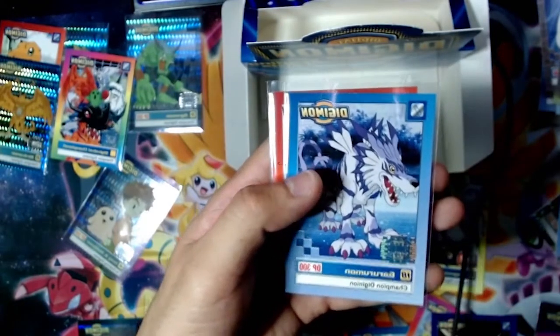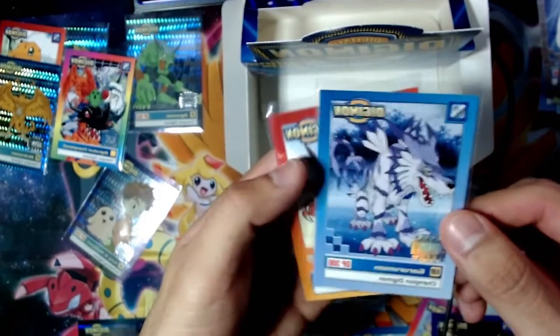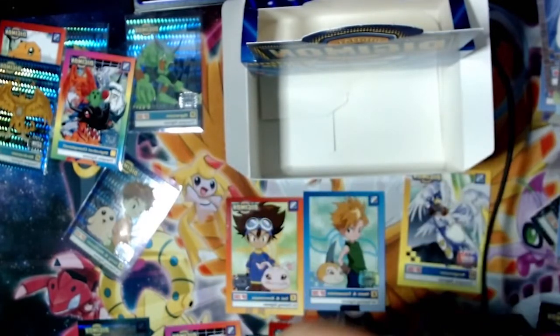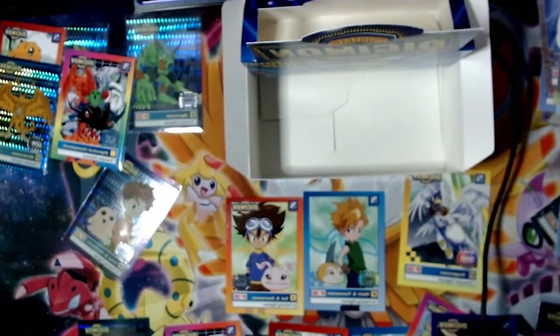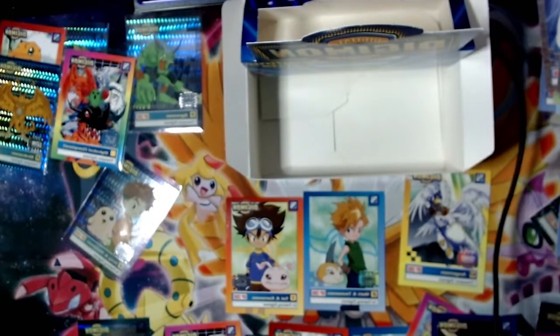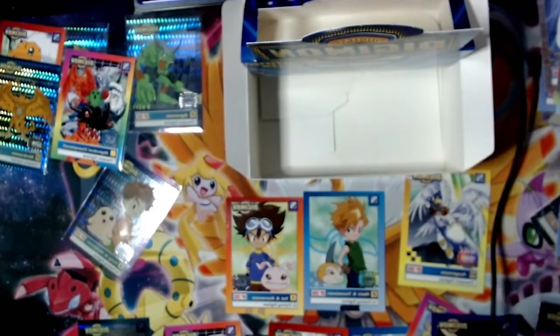Bro, getting the Metal Greymon was probably the best moment of your life. Oh hell yeah. Even including the birth of his son. Oh, heck no. You said yes, bro. You did say yes. You're like, yeah, absolutely, 100%. Nothing else tops this. This is peak. You didn't even think about it.